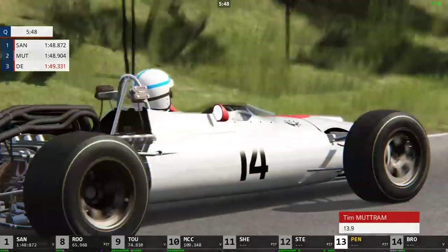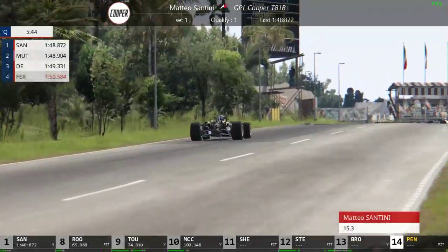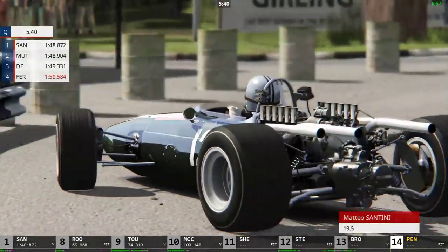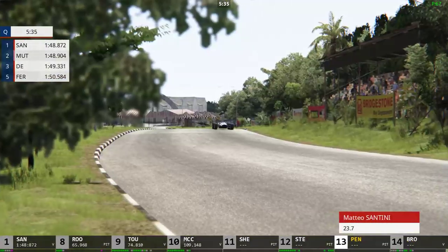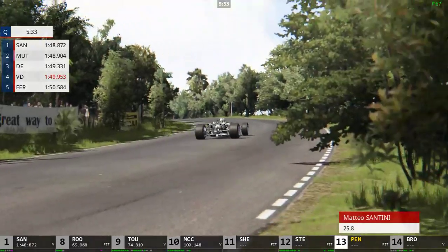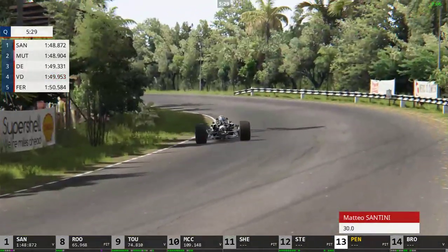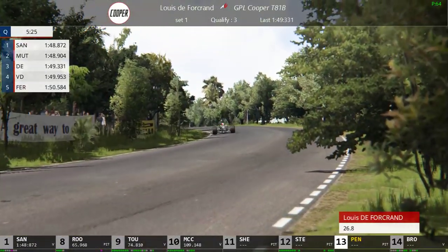It's a 148.904 from Tim Muttram, but that is actually less than a tenth of a second slower than Matteo Santini in the Cooper, who tags the barriers on his next lap. But whichever the case, Matteo Santini currently leading us around. He's messed that lap up, so I'll go back to another person who may still be on a lap.